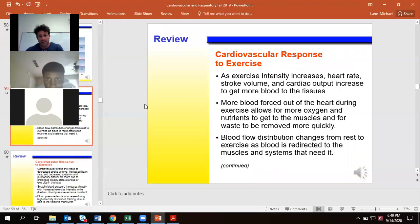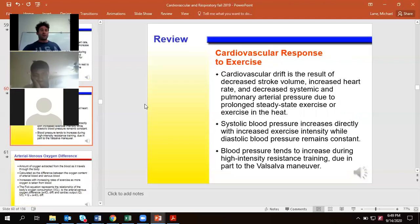So as exercise intensity goes up, heart rate, stroke volume, and cardiac output are also going to go up. We are trying to send that blood around the body to whatever level we need, specifically to the areas that need it, through vasodilation to those areas and vasoconstriction everywhere else. And as we keep sweating it out, we're going to have cardiovascular drift, which gives us lower stroke volume, so we have to make up for it with a higher heart rate. Now, our systolic blood pressure is going to increase pretty much directly with the amount of exercise intensity.